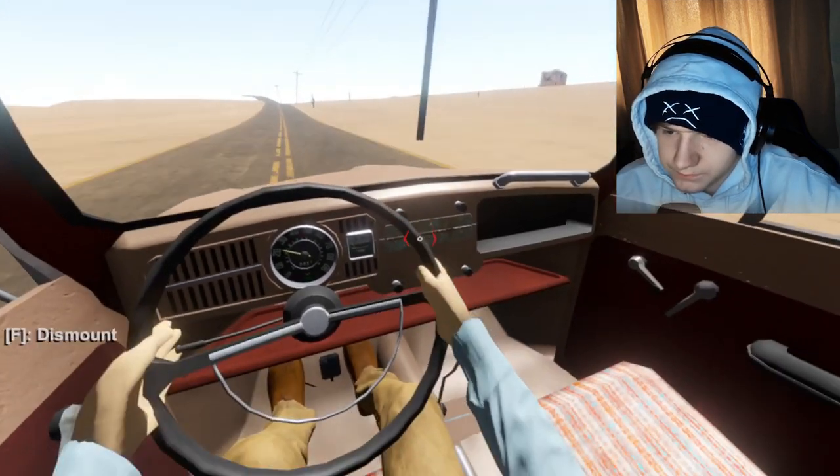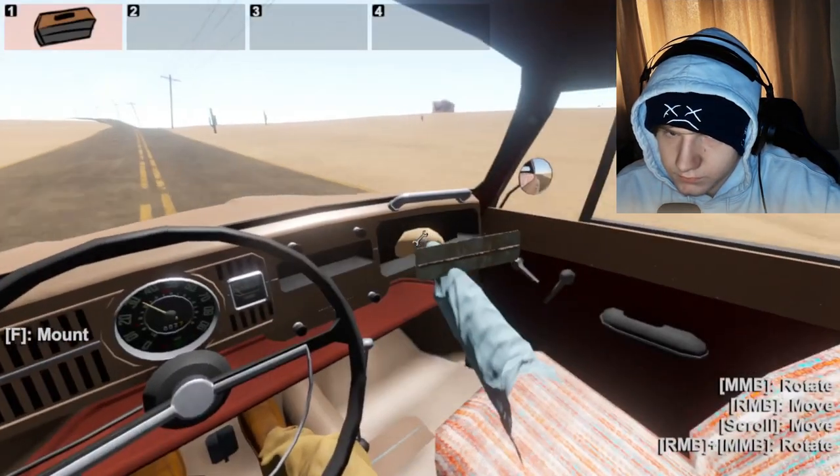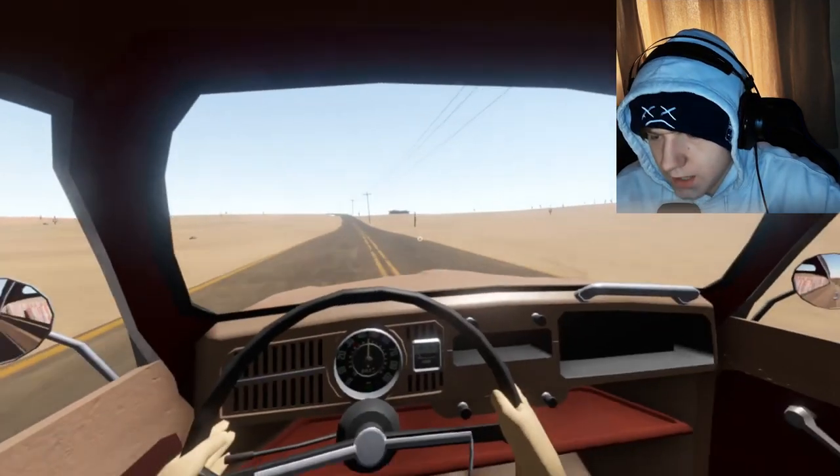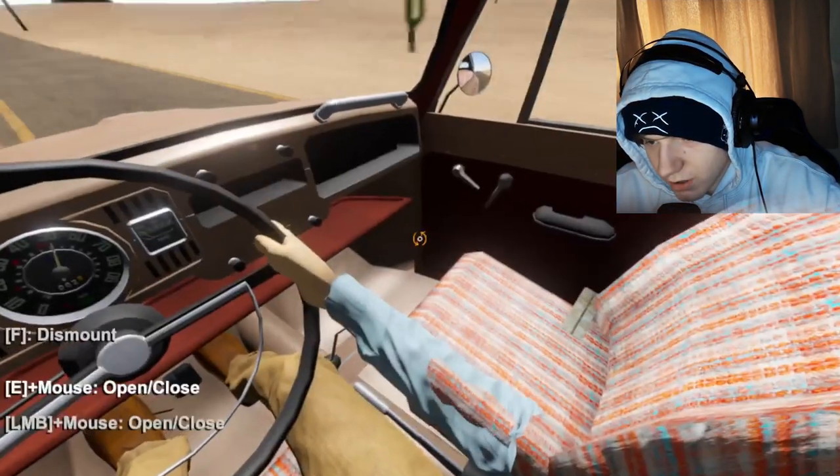Nice car. We don't need that. What is that? A non-loading in. No! No!